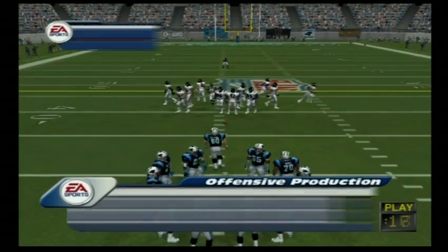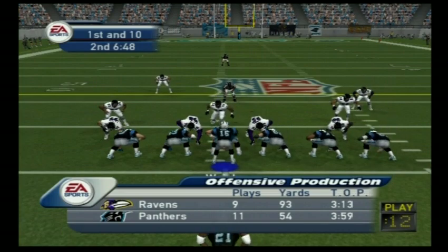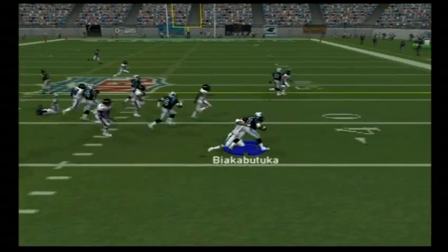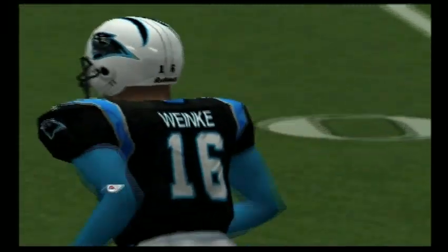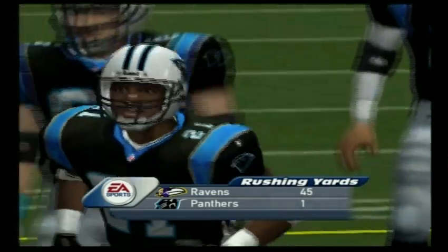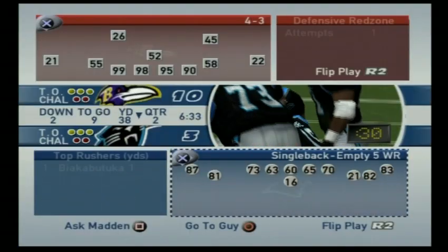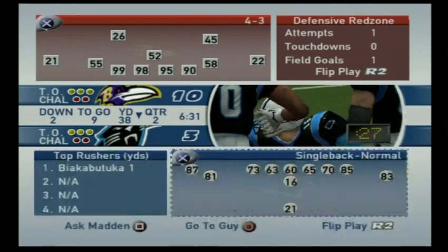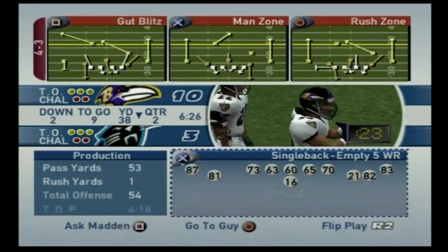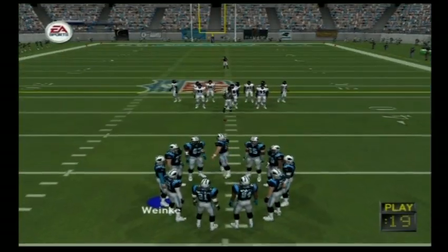Right. Set. Hunt. Bianca Batuka looking for room. Ball on their own 38.